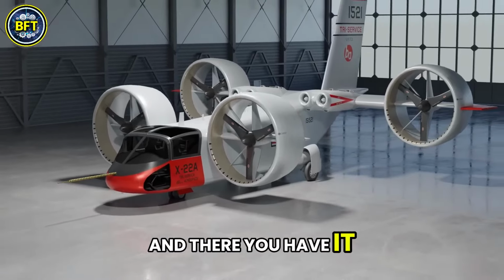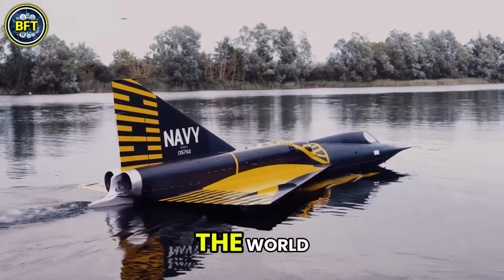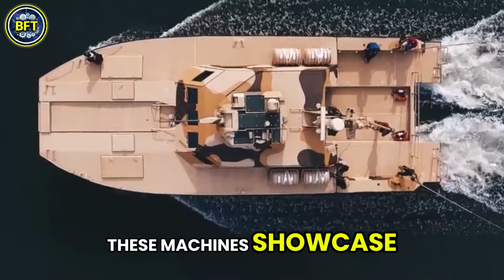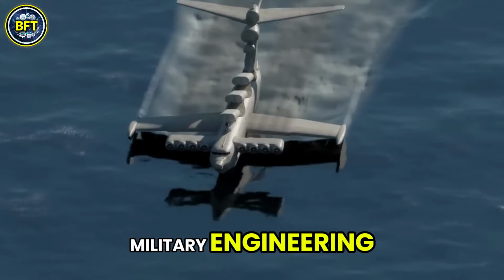And there you have it, folks. These were some of the weirdest military vehicles in the world. From unique designs to strange capabilities, these machines showcase the creativity and innovation of military engineering.